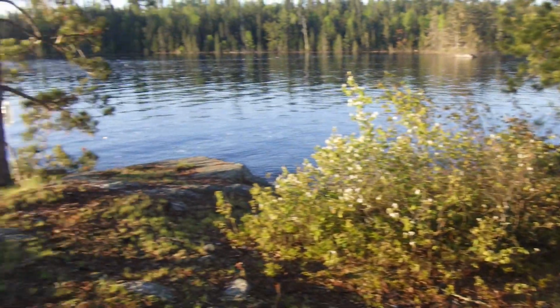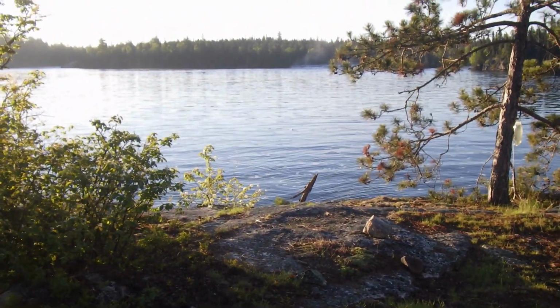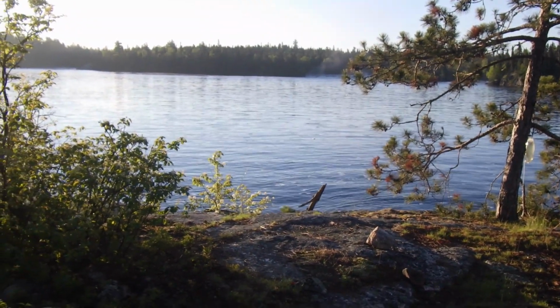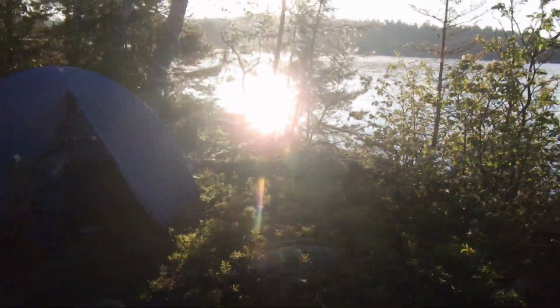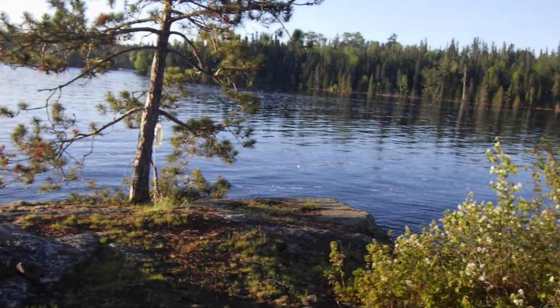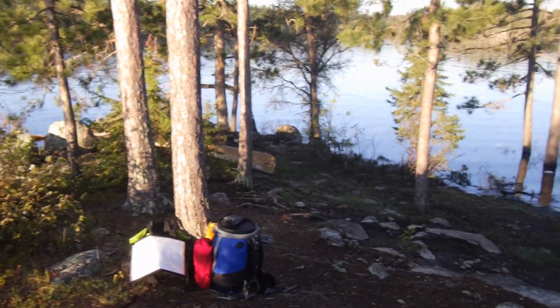Beautiful campsite. Waterfalls back there helped us fall asleep, some nice white noise. And now we'll hit the road shortly. We've got quite a few kilometers ahead of us today.